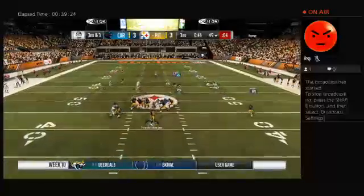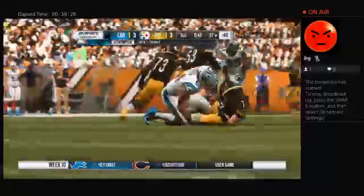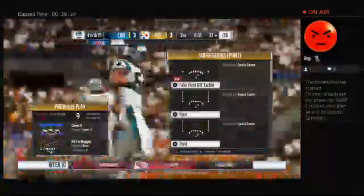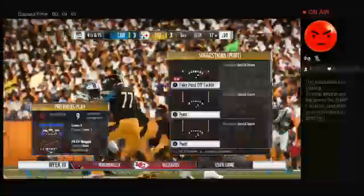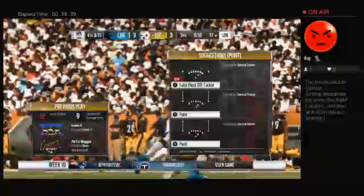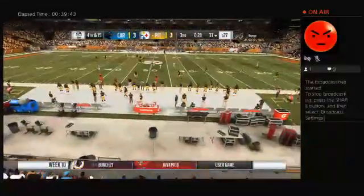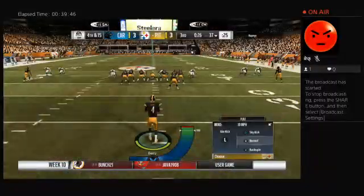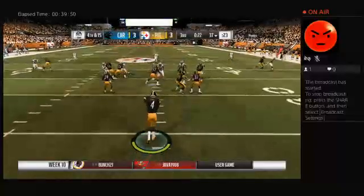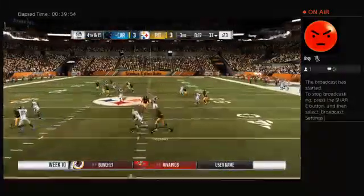Now Roethlisberger. Pressure comes in. He's brought down. It's a Panther sack. Shaq Thompson able to drop it for a loss of 12. And it'll be 4th down. Here's Jordan Berry now as he's on to punt for Pittsburgh. And here's a very low-line drive, almost whiffed on it.